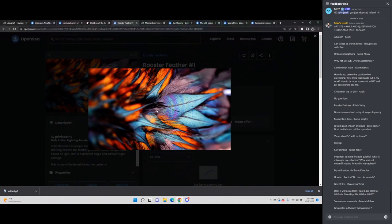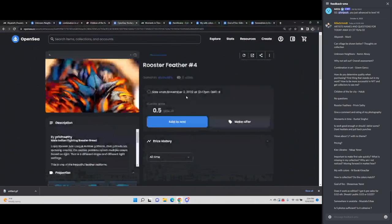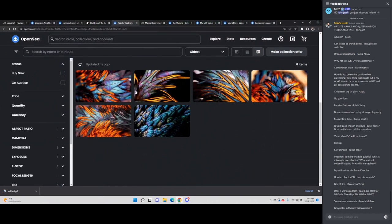Now looking at this one, totally agree to that as well. The whole left portion of the frame is just kind of a blur. And there's so many beautiful details in this, right? So, but I think the biggest one is actually this one for me. The background is just too much. And I think for the other ones, you're doing a lot of like kind of top down.